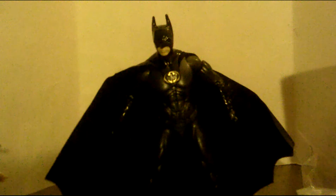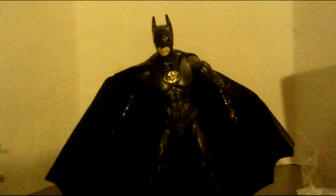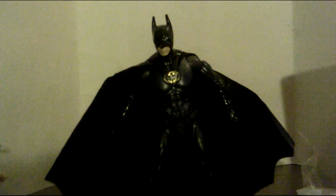So here's the Batman out of package, a pretty awesome looking figure. For comparison, the head sculpt's not dead on, but I think it does the job pretty good. And the thing about this suit, it looks pretty close to how it's supposed to look in this picture here. This doesn't have the nipples, which I'm okay with.